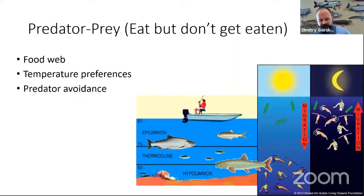So, a couple of examples of why fish move. The first one is the relationship between predator and prey. I put here, eat but don't get eaten. This is a very long food web example where at the lowest level you have the plants and the insects and organisms that eat the plants. They move up at night so that they can feed, but they're in the deeper part during the day so that they don't get eaten.